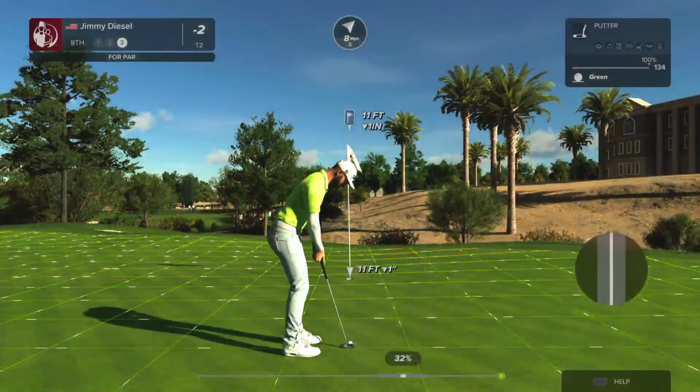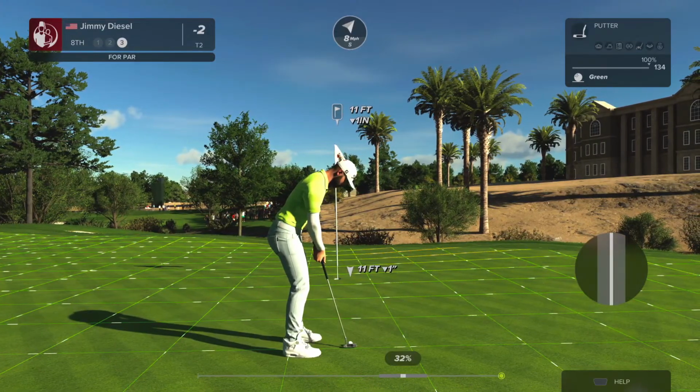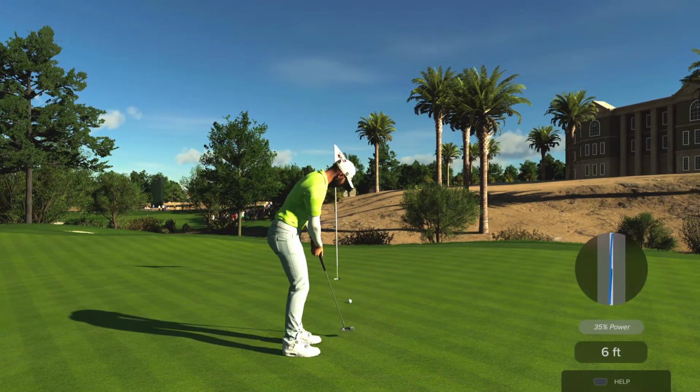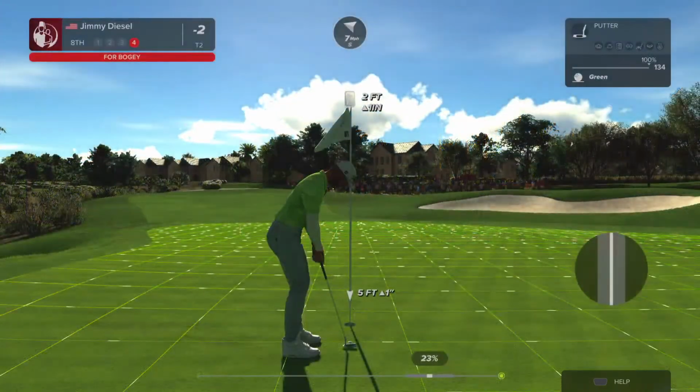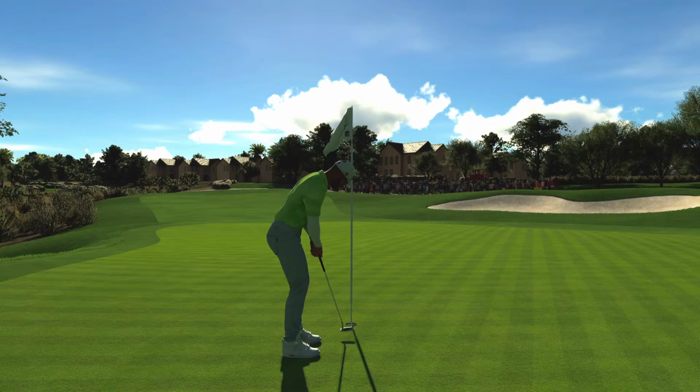Feet left to the hole. This is what they have left for par. Just didn't drop. Okay, let's head to the next.